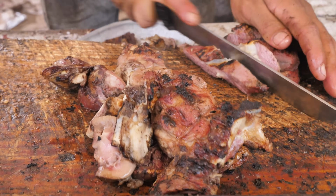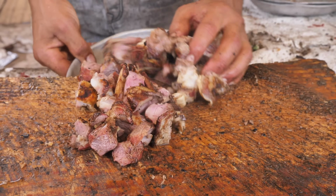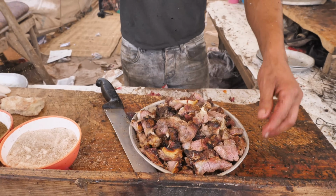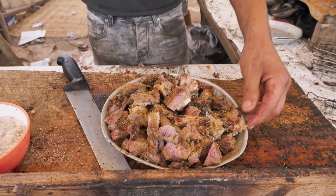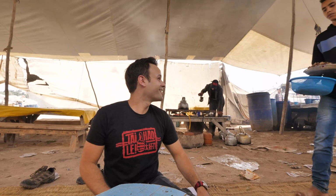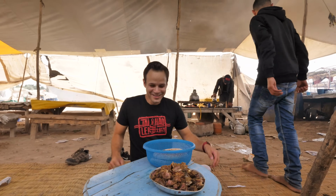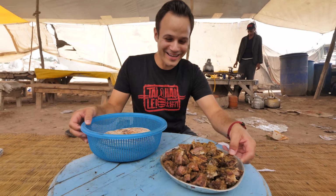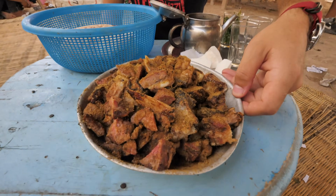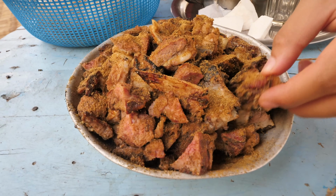That looks so thick. There's our camel. I had a little salt on there. And cumin. Merci. Wow. Look at that. We got a huge camel plate here, guys. Wow. Merci. Look at that huge plate of camel. And he sprinkled salt and cumin on there.